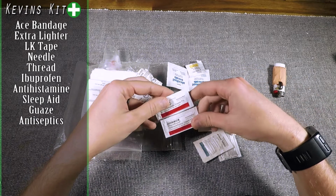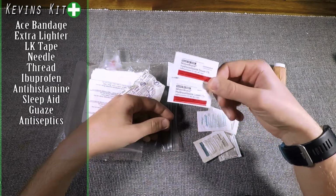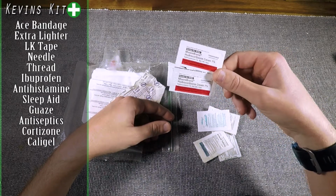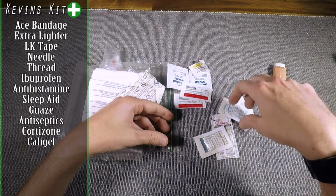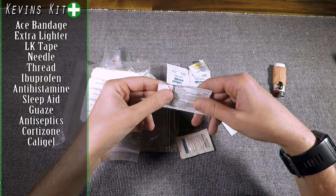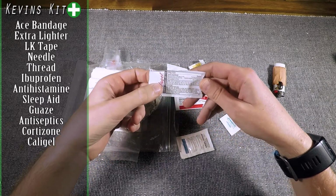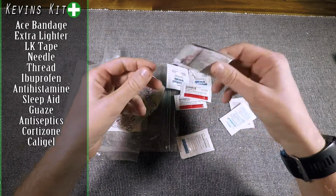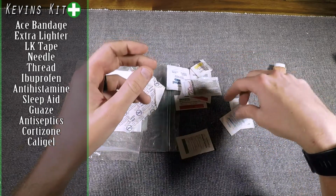I also, because I always get bit and I get poison ivy, do bring some hydrocortisone cream. This stuff is really helpful, especially if you're out there for a couple days and one day you get a bunch of bug bites. Along the same lines, this is Calogel. This is a mixture of topical diphenhydramine, which I think is Benadryl. It's either Benadryl or Sudafed, and then a little bit of numbing agent. This is also for stings and stuff like that.